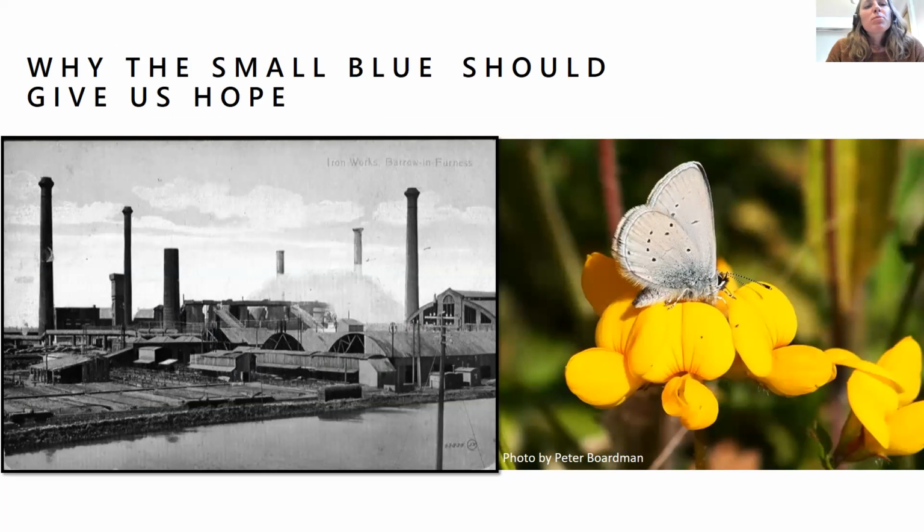The last slide on the small blue, I just wanted to say that they sort of give us a little bit of hope. They wouldn't exist on some of these sites if it wasn't for the industry that had happened previously. And although there was a lot of environmental damage because of this industry, it's great to know that some species can actually benefit from this in the long term.